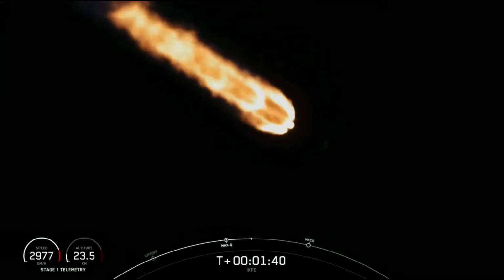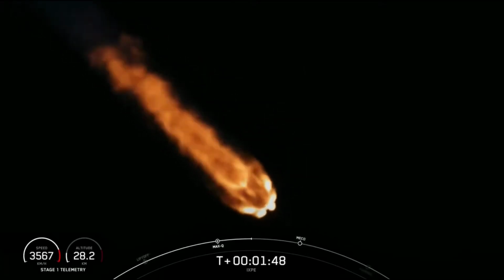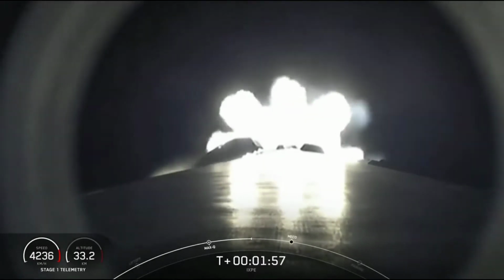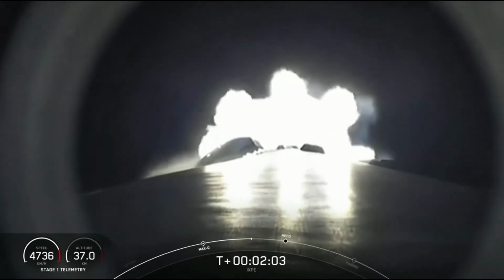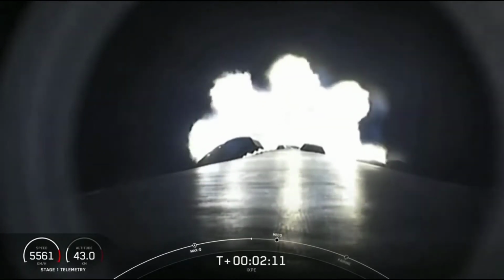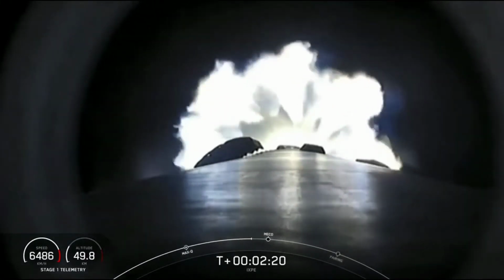The first and second stages will separate, and then at about T plus 2 minutes, 44 seconds, we'll have SES-1, or second engine start number 1. That's where the Merlin vacuum engine on the second stage will ignite to carry the second stage and the IXPE payload into orbit. So again, those 3 events coming up in succession: MECO, main engine cutoff, followed by stage separation, and then SES-1. And in this view, looking down on the Merlin 1D engines from the first stage, you can see the plume expanding as the atmospheric density drops off, so we get higher and higher in our atmosphere.